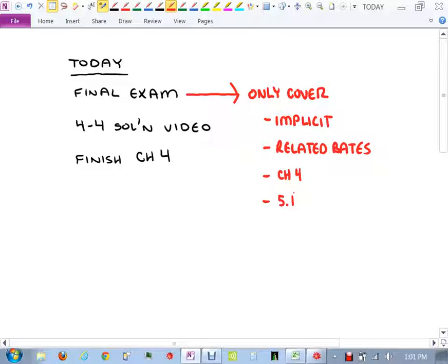Now, chapter 4, that's a big deal. I mean, that's everything we've been doing since the test, right? Well, yeah. You know, the max-min stuff and all that, it's curve sketching, word problems. But people want to know, is it comprehensive? How far back are we going? Well, I'm not going to test you on every little aspect of the class that we've gone through. Those are the major topics. So the only thing really from the past are these two.